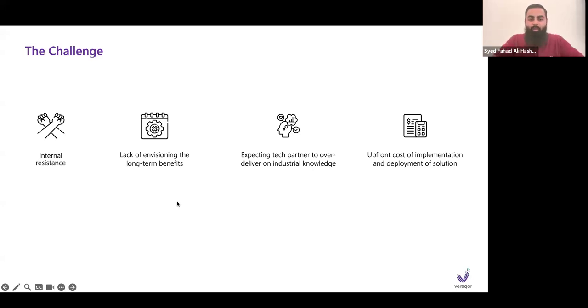The fourth one is the upfront cost of implementation and deployment of solution. This is also something that scares the people or the industry leaders, specifically how we're going to be making the ROI on the solution that we're trying to implement. And the upfront cost of implementation could be a bit scary, even if there are no sensors installed on the machinery that you're using already, or you have a legacy system where a digital transformation is supposed to be needed. But worry not, that's what the POCs are actually for.